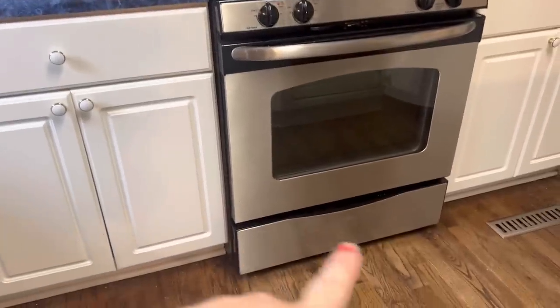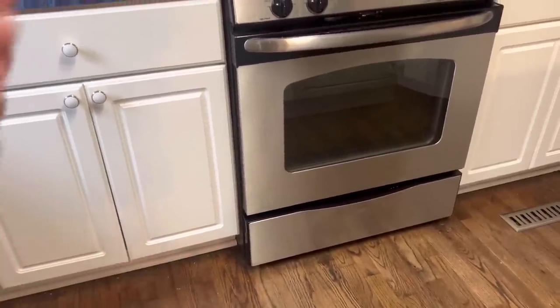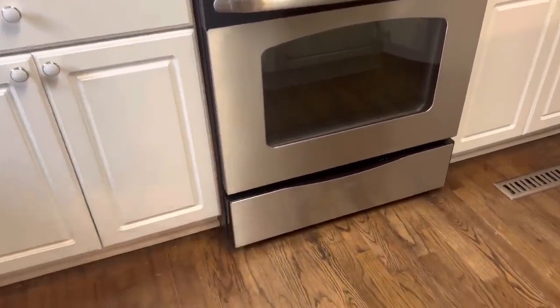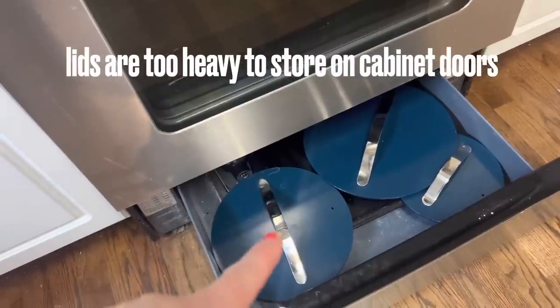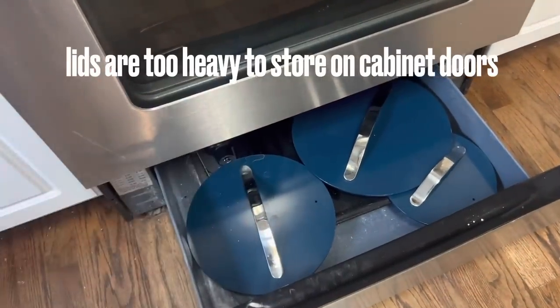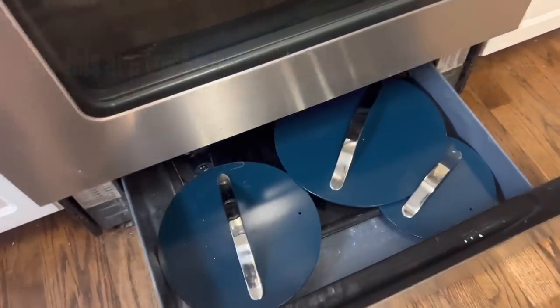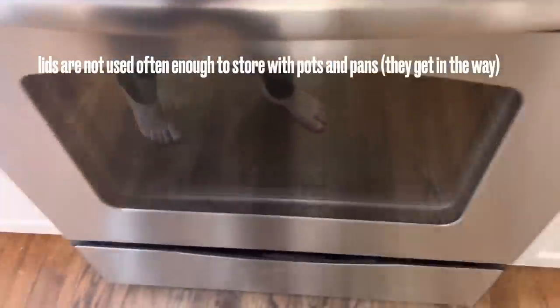I don't like this drawer underneath the oven. It's just difficult to open and use, and stuff tends to fall inside of it. I just have the lids for the pots and pans down here right now, and then I just wash them before I need them because we don't use them very often, and it just gets kind of yucky down there, so I don't like it. And it's hard to close. I have to close it with my foot.